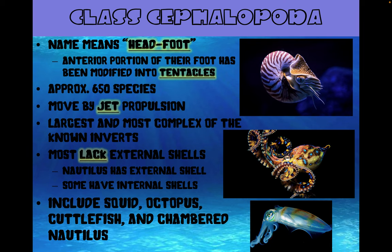And again, their body plan is taking their head, if you think of a snail's head, gastropod, they've taken their head and the foot that was attached, and separated it into several tentacles that they can use for catching prey and for movement. We start at the top here with the nautilus.